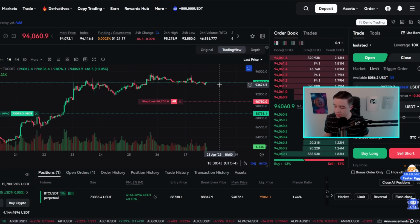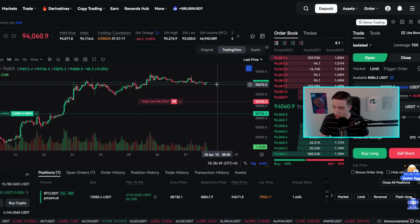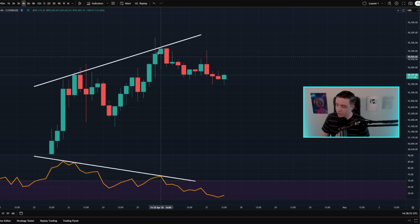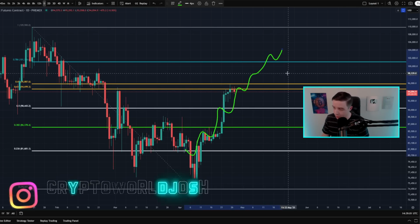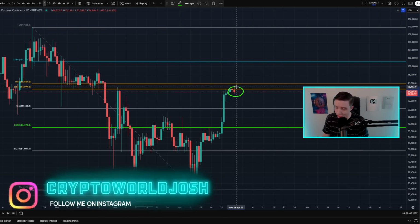Not financial advice, but remember, just in the immediate short term for the next 1 or 2 days here, expect the price to struggle around this resistance. Expect that to continue just in the immediate short term. But overall, I am more bullish than bearish on the price. It's just we're likely going to see a short-term struggle here.